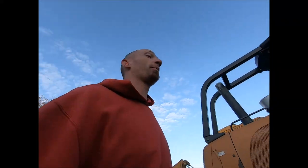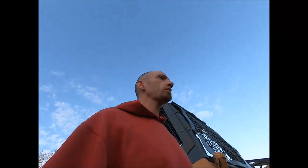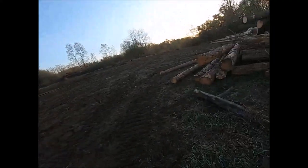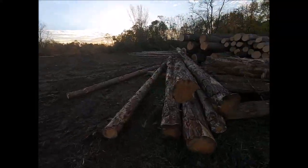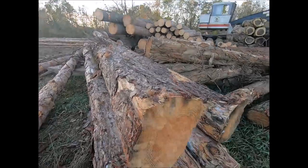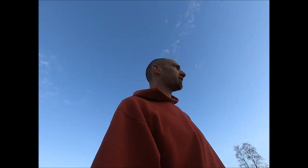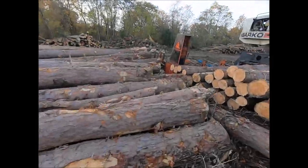Okay, so we got all the pine shuttled over. I'll show you that. Now this is the same species as this. This is red pine. This will go to make fencing products, fence rails and posts and stuff like that. I have seen framing lumber made out of this.